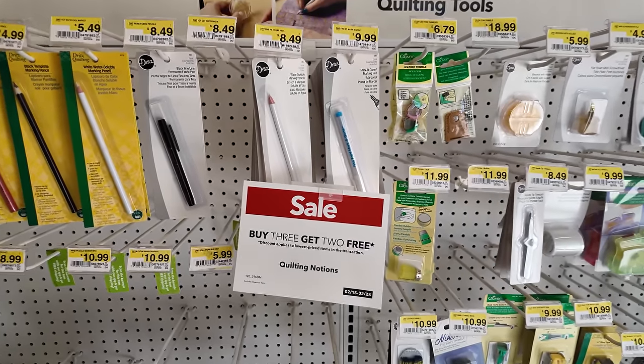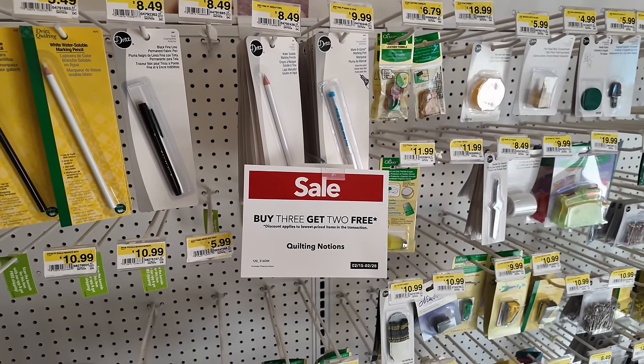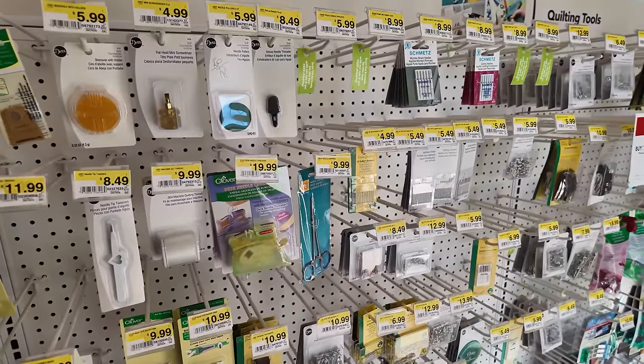So what you want to find in these buy three, get two frees, buy one, get one free, sometimes I will break even on a singular item just to make profit on the free item, because then it's all money. So you might be able to do that with a few items here.